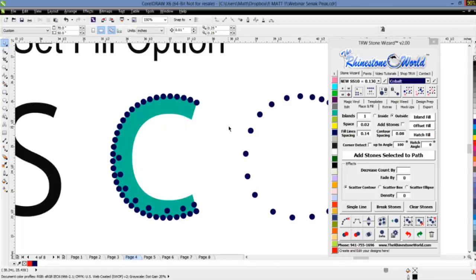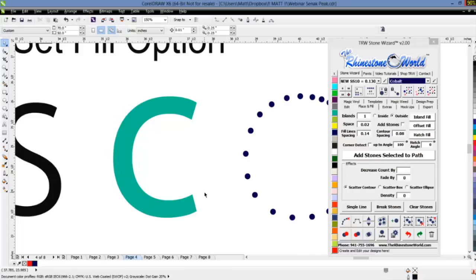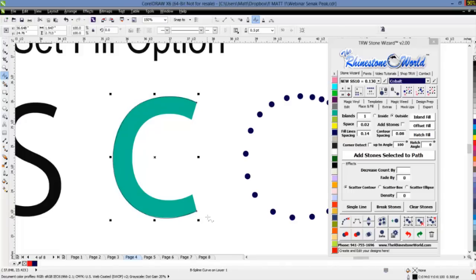Okay? Well, I said it was almost impossible, but it's not really impossible at all. Watch this. I was teasing you a little bit. B-spline tool. I'm going to go click, click, click, click, click, click, click. I'm just drawing the outline of the C. See that? Drew the outline of the C.